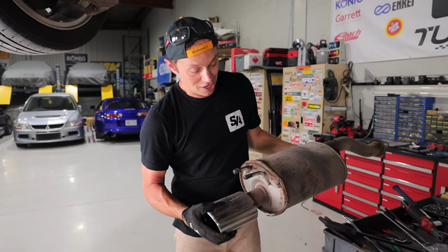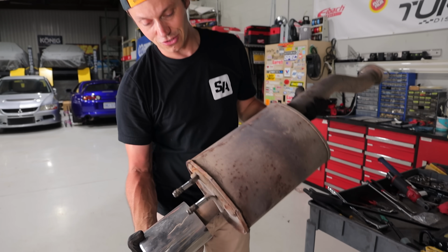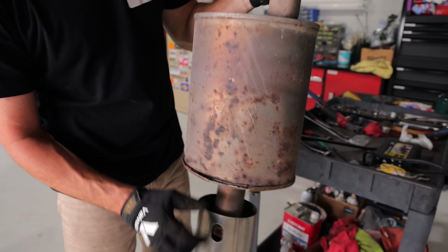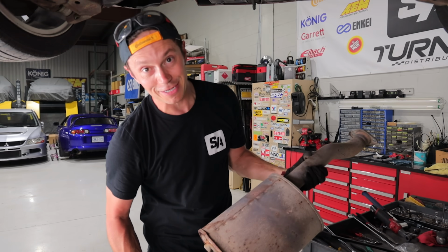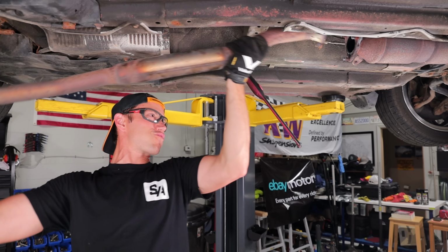I think this is not a moment too soon in terms of us replacing the exhaust system, because you can see this muffler has rusted out at the seams. So I think we caught this right at the perfect time here. Oh, a little more wiggling, and whew.